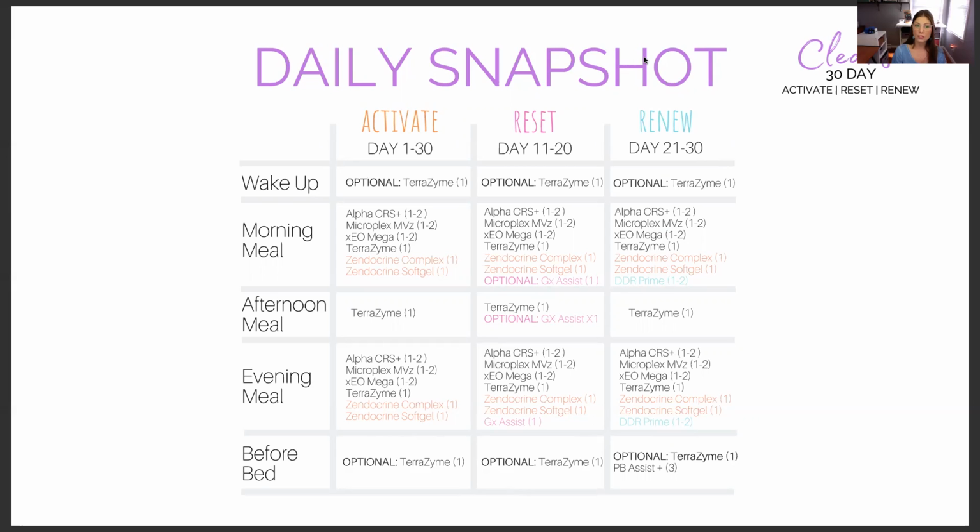And then moving into our afternoon meal or lunch, we're going to take one TerraZyme with that meal. And then with the evening meal, again, you're going to take 1 to 2 of each of the lifelong vitality supplements, one TerraZyme, one Zendocrine Complex, one Zendocrine Softgel. And then before bed, on a sort of empty stomach, you're going to take another TerraZyme, and that's again an optional step for you. So that is the broad overview.